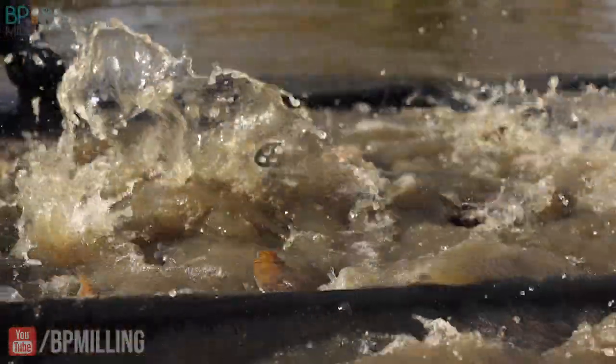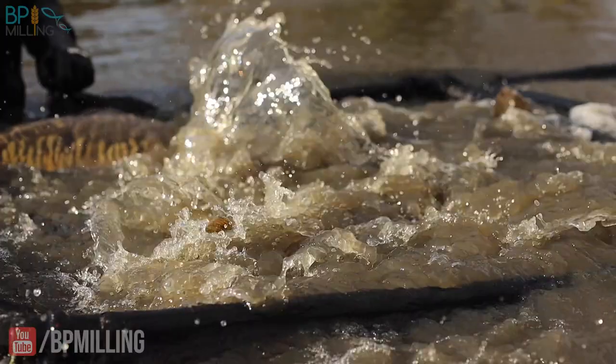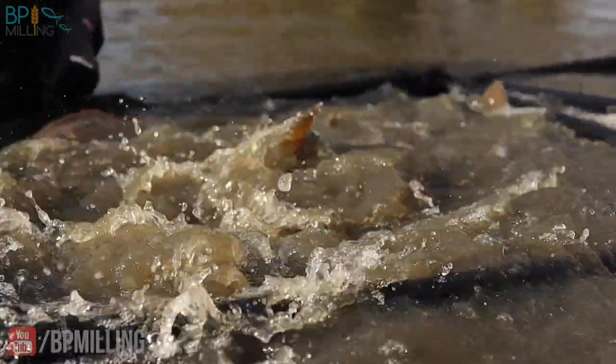Plus, it doesn't really matter that we're not catching them all. So, you know, it depends what the job is. If the job's catch carp, get the water down, combination of methods, job done.